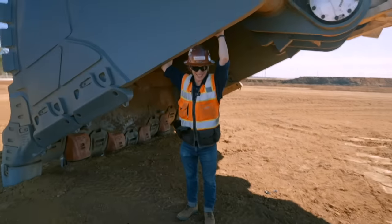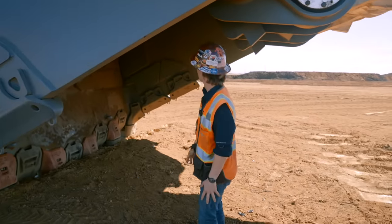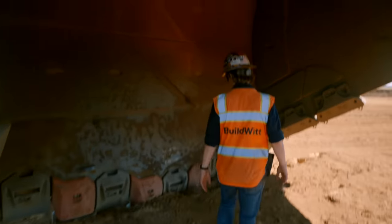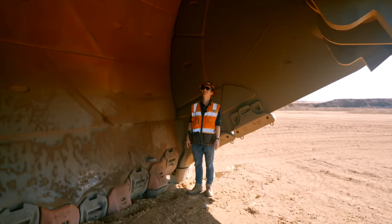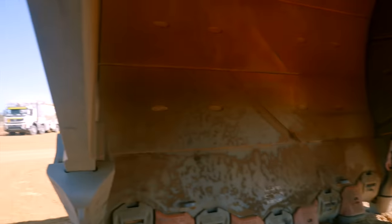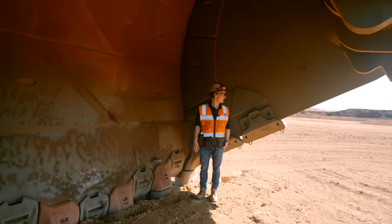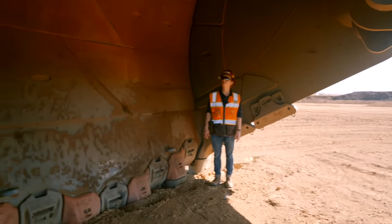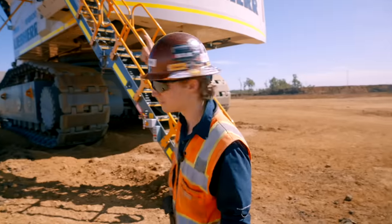And here's the business end of the Liebherr 9800. The monster, monster bucket. It's so big. Unreal. This is a hydraulic excavator. 3,000 cubic meters per hour. We're going to go check out the cab.